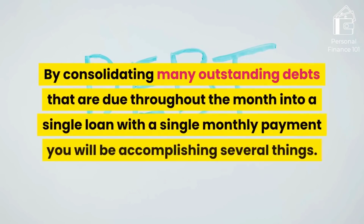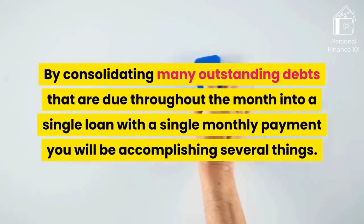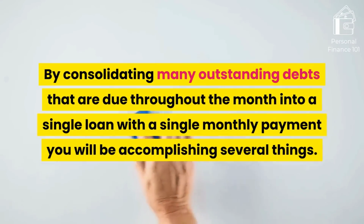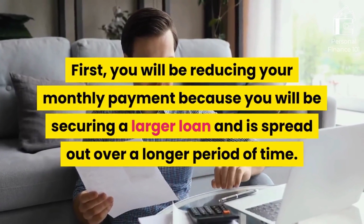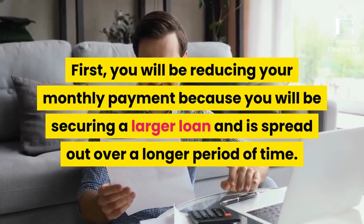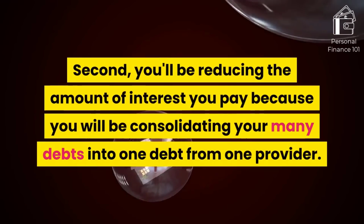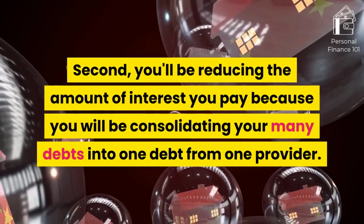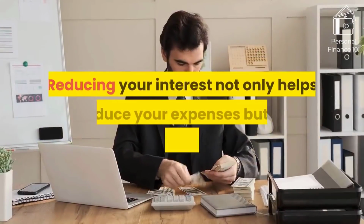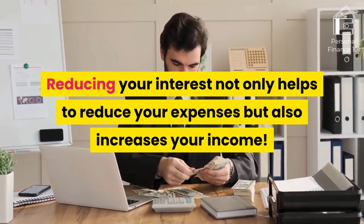By consolidating many outstanding debts that are due throughout the month into a single loan with a single monthly payment, you will be accomplishing several things. First, you will be reducing your monthly payment because you will be securing a larger loan that is spread out over a longer period of time. Second, you'll be reducing the amount of interest you pay because you will be consolidating your many debts into one debt from one provider. Reducing your interest not only helps to reduce your expenses but also increases your income.